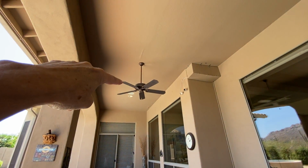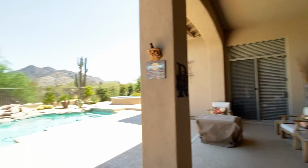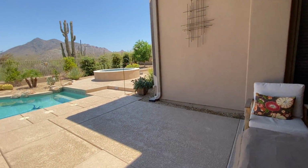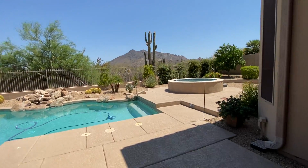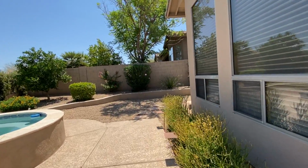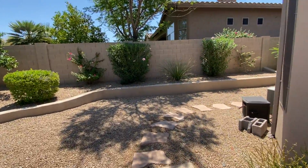There's also some lighting and speakers out here on the patio, so your stereo system, you can set it up so that it is throughout. This is going to be a fire pit, but that is not going to convey because that's their outdoor furniture. And so the view out here is quite nice. I don't have to worry today about being in cowboy boots because it's groomed desert.